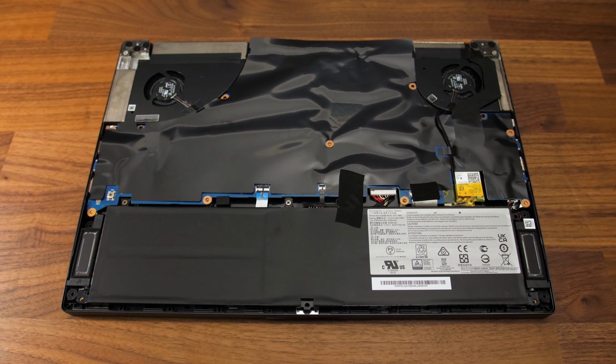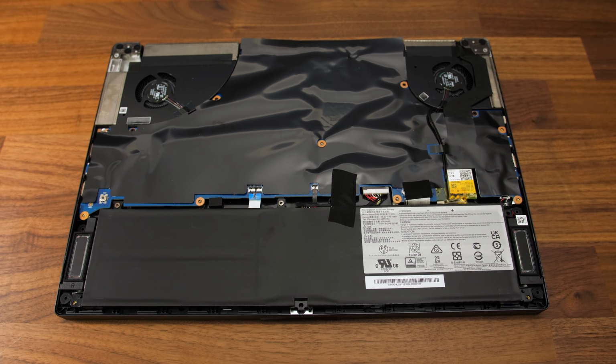So is MSI's Delta 15 worth considering? Let's recap both the good and the bad to help you decide if it's worth it. Things I didn't like include the flipped motherboard. It just makes upgrading more annoying than it needs to be. I can only assume this is required to keep it thin. There's no Type-C charging, something I would want to see from a laptop that seems to be prioritizing portability.